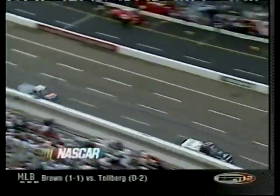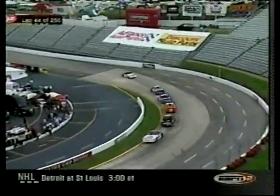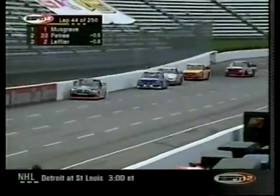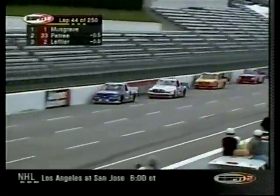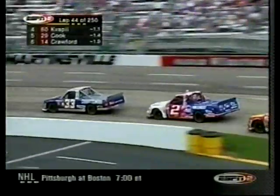And back at Martinsville Speedway, our NASCAR coverage, exclusive coverage of the Craftsman Truck Series right here on the worldwide leader, ESPN and ESPN2. Glad to have you with us. I'm Gary Clutch along with Phil Parsons, Ray Dunlap, and Amy East. We're at lap 44 of 250 in the Advanced Auto Parts 250.